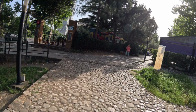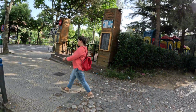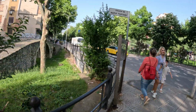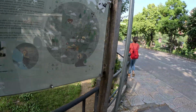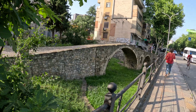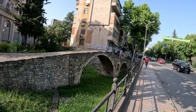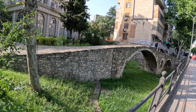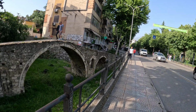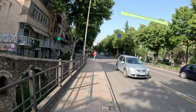You get to the side here. We'll turn back. Let's just see the archway of this thing. I mean, guys, look at this bridge. The history of this thing. People walking over it right now. I believe the name is Tanner Bridge, I believe. Hold on, all right, heading back towards my street.